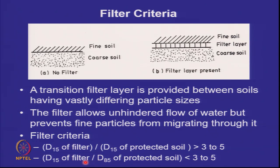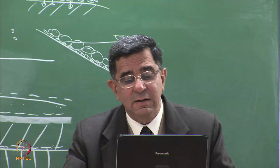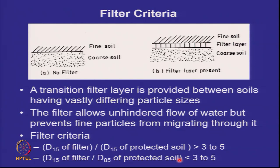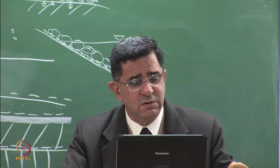But D15 of the filter is what is in front. It should not be so large that the fines can pass. That means the D85 of the soil behind, which is being protected, should be less than 3 to 5 times that. This is the filter criteria that we have used for designing inverted filters and transition filters.